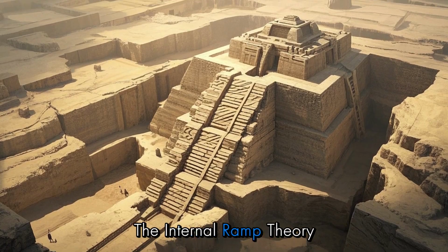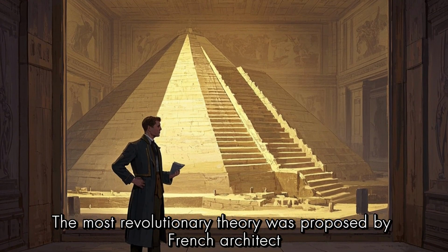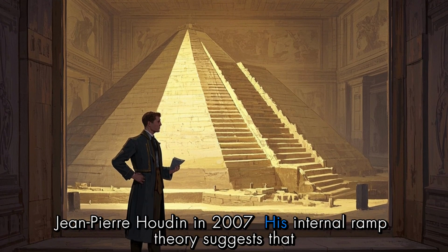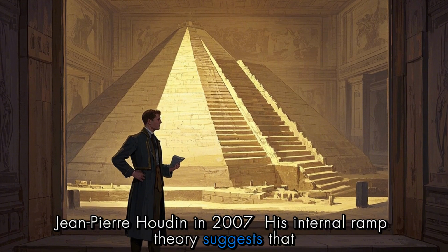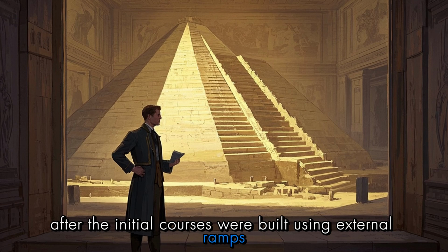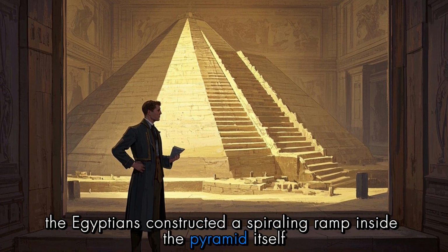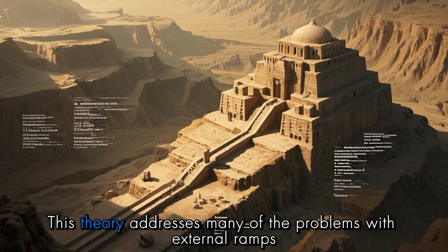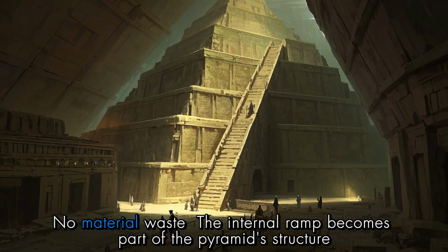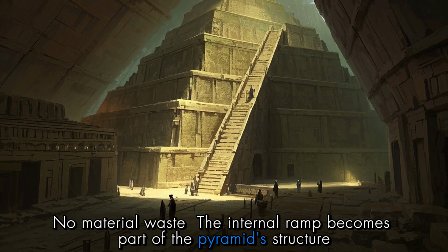The internal ramp theory. The most revolutionary theory was proposed by French architect Jean-Pierre Houdin in 2007. His internal ramp theory suggests that after the initial courses were built using external ramps, the Egyptians constructed a spiraling ramp inside the pyramid itself. This theory addresses many of the problems with external ramps. No material waste. The internal ramp becomes part of the pyramid structure.